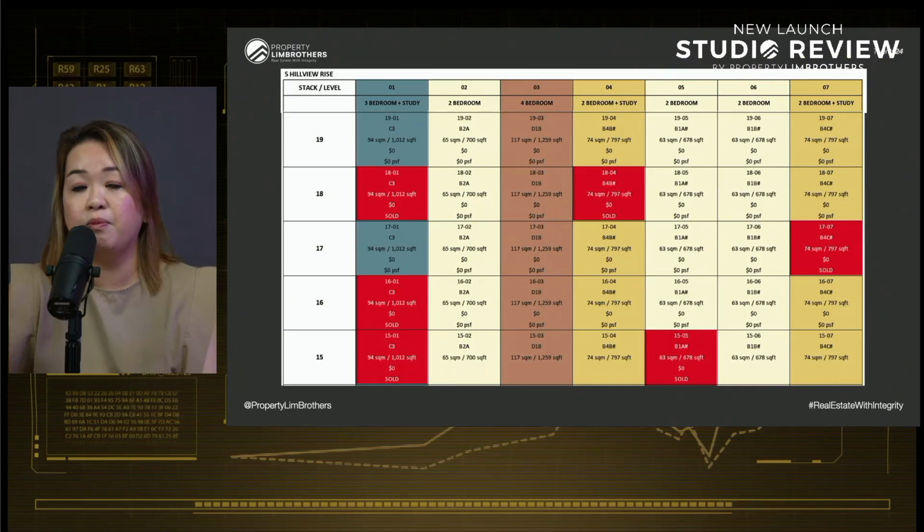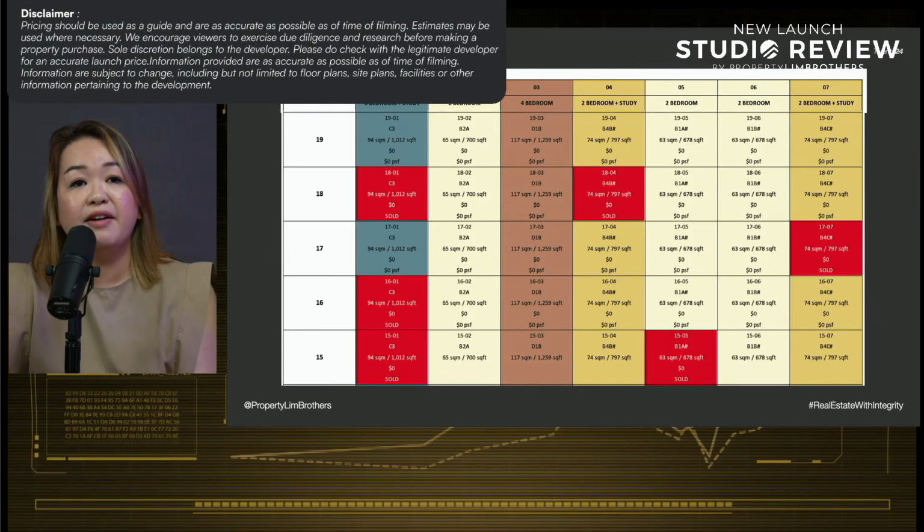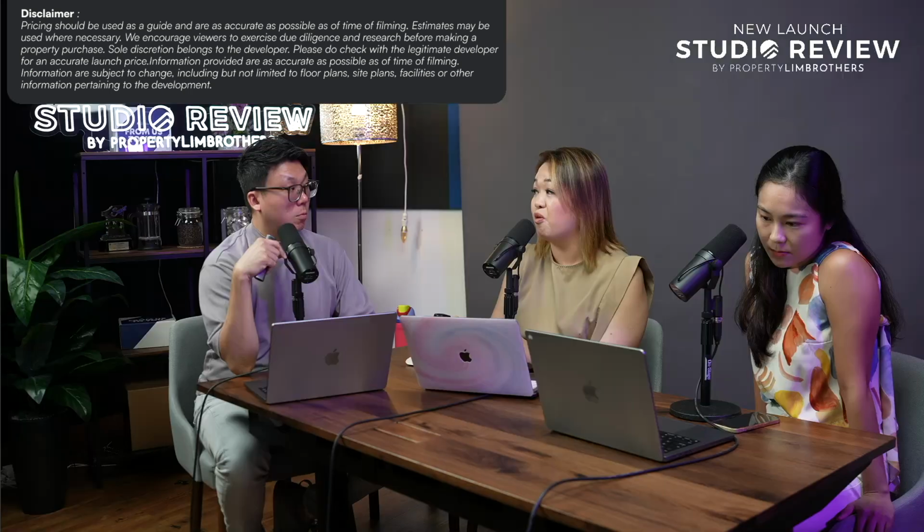And if you were to look at the elevation chart, for us, we have some data. Every floor, they're just increasing by less than $10 PSF or just at $10 PSF, which is very attractive for you to go higher.